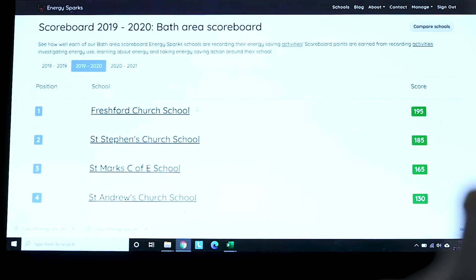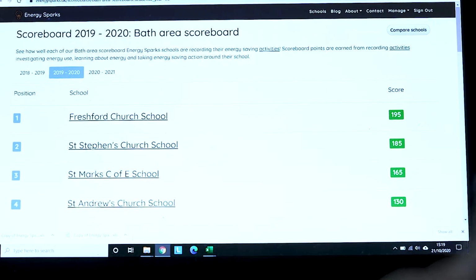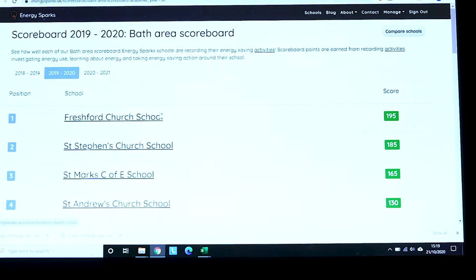How does the school get points on Energy Sparks? We do different activities, then we note them down on the website, and we get certain points for different things. The points that we gained from our activities go to the scoreboard, and look, last year we were at the top.